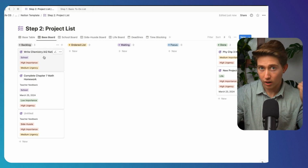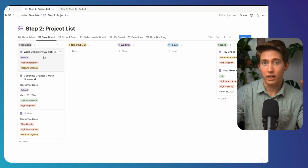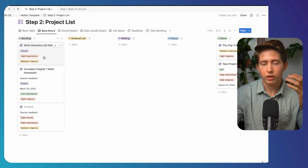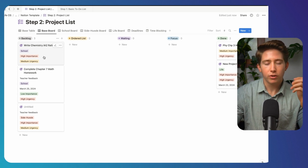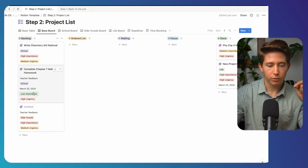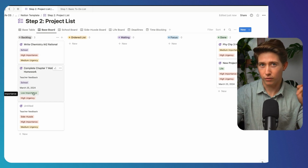So if something is both highly important and highly urgent, well, it's your first priority. This system ensures that you don't just prioritize solely based off urgency, which is our human nature, where usually we're just going to do the thing that's on the top of our mind. And by doing this, we also ensure that we prioritize based off importance.